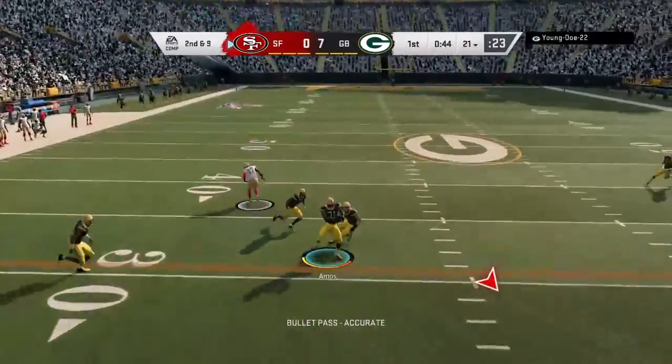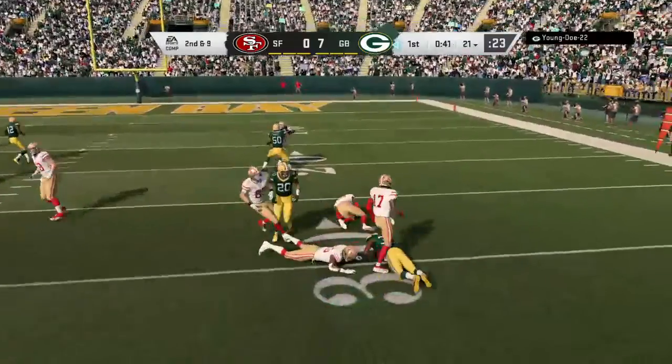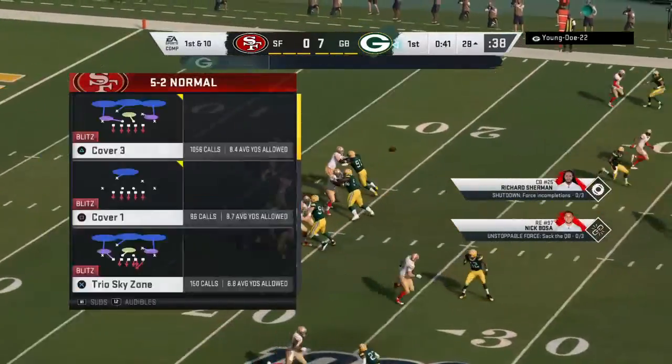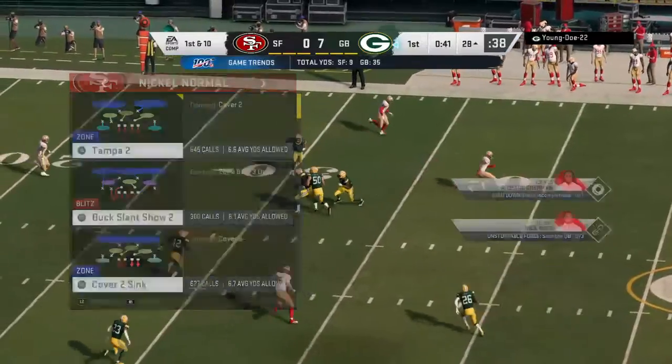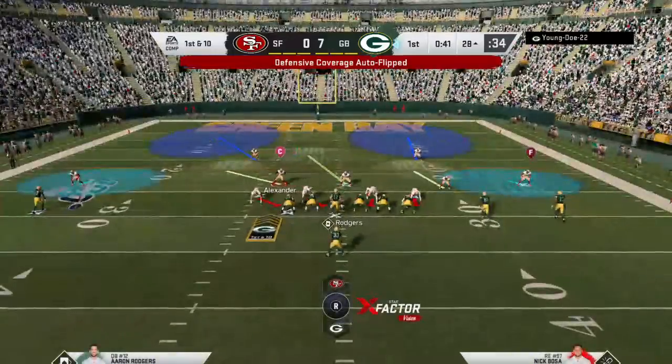On 2nd and 9, Garoppolo. I don't think any of us were surprised that they decided to start this drive on the ground after the last 2 drives ended in interceptions. Unfortunately, though, not a lot going on that first play. Yeah, I think the anticipation was felt also by the defense.